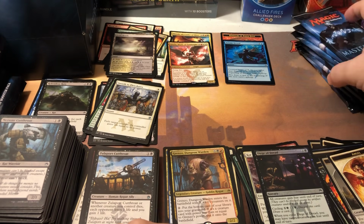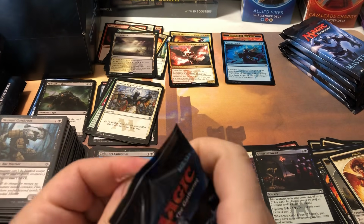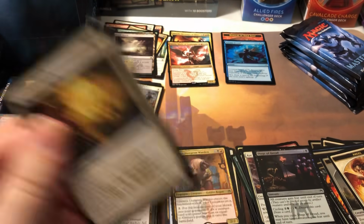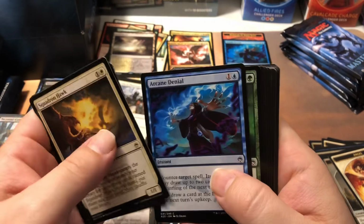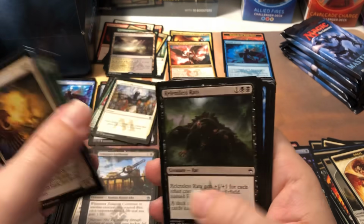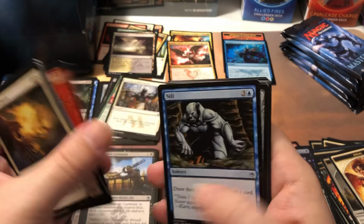All right, last stack. And yeah, we got 8 packs to go, and we're looking really light on value. We're going to start to get to the point where we either hit foil Jace or bust at this point. Arcane Denial, got a common there. It's only $1.50, but it just barely makes our cut, just like the Relentless Rats, about a $2 card, just barely makes our cut.